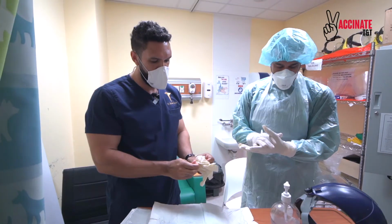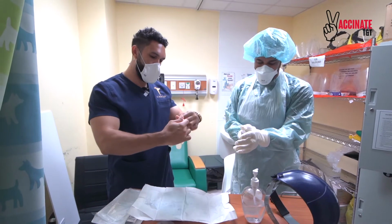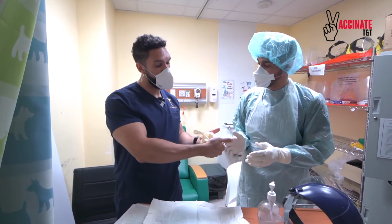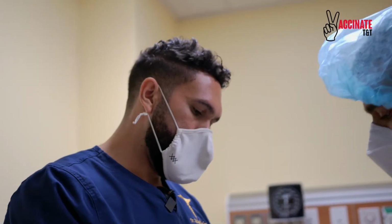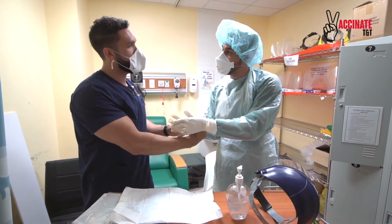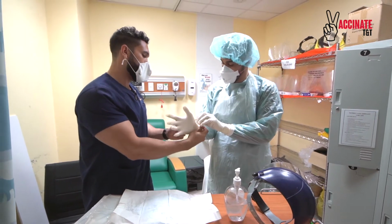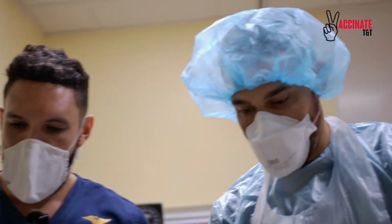So double glove. Added benefit. You know why? Especially if we need to do a procedure on somebody, and let's say this glove becomes damaged. We don't want that. The next layer of protection is our own skin. So we can easily remove this glove and place a new one. And we can sanitize this glove after every interaction as well, and wash, etc.